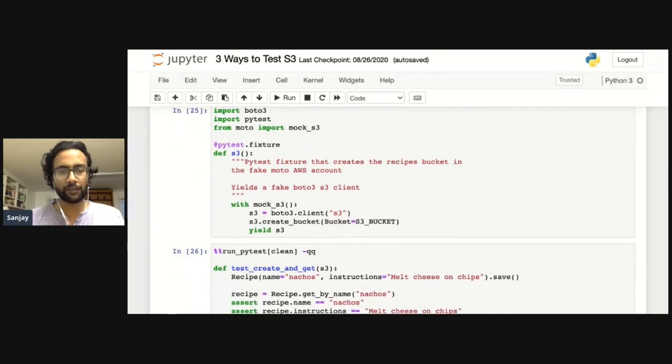With Moto, they provide this mock S3 function. When you call that as a context manager, every Boto3 call that happens within that context gets sent to Moto's fake AWS account. So in this case, I'm basically starting with a clean slate. So I create a PyTest fixture that even creates the bucket that I'm going to use for my tests.